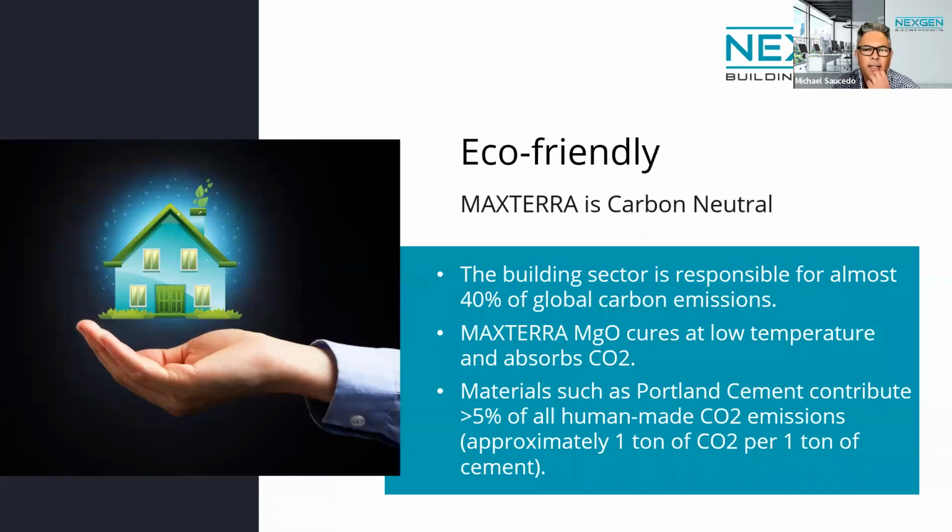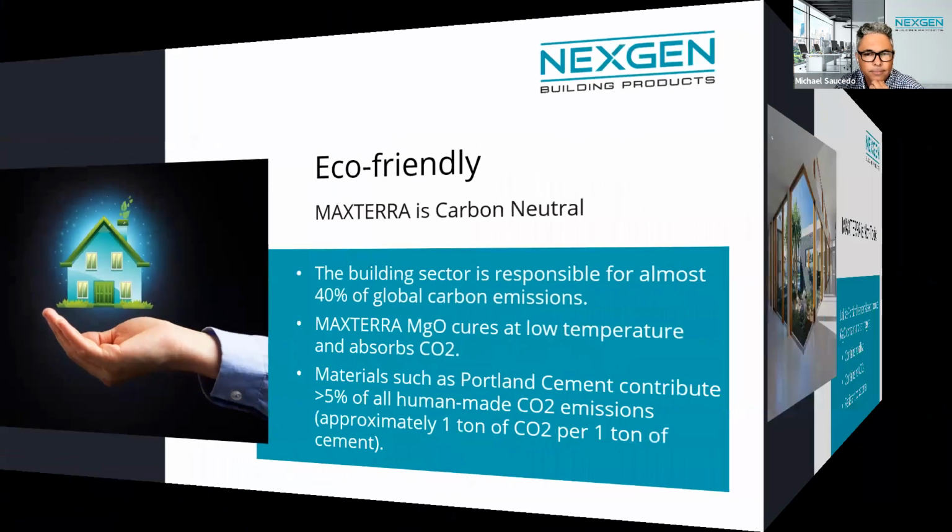And eco-friendly. We've already talked about the degree to which the building sector contributes to carbon emissions. I don't think it's debatable. Our MaxTerra panels have a lower carbon footprint compared to traditional building materials such as Portland-based cement products, as Scott mentioned. This is because the production process for MaxTerra panels requires less energy, it emits fewer carbon emissions, and MaxTerra panels actually absorb carbon to a degree during the curing process, which is also an added benefit.